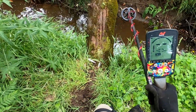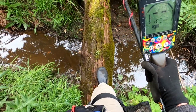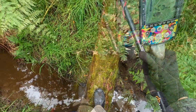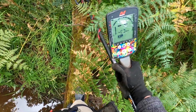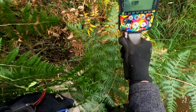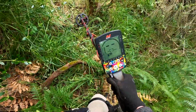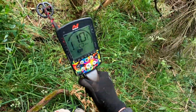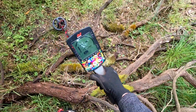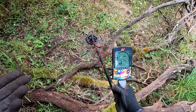Well guys, I'm making my way back to the beach, going over old mate log here. While I'm getting a ton of signals, there is not a lot that is good. There is just can lids, pull tabs, you name it. If I thought an area was particularly promising, I'd probably stay there for a bit, removing all of those signals to see if I could then see signals that were underneath. But honestly, there's just not enough here to indicate that I could be onto a good coin patch or anything like that.